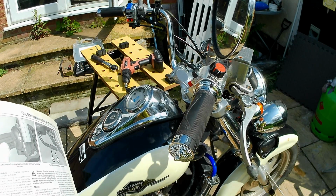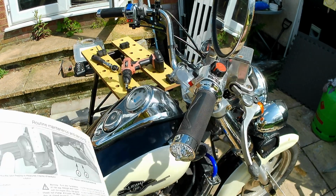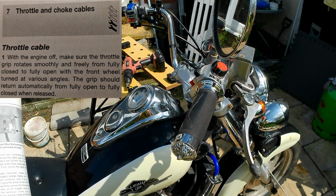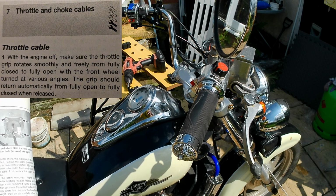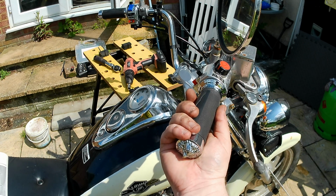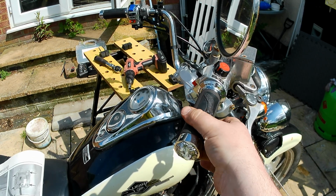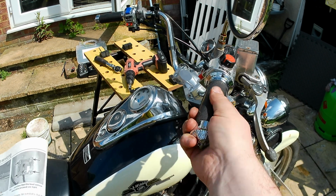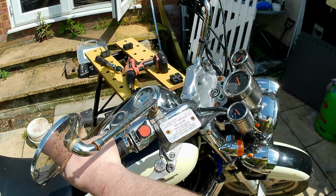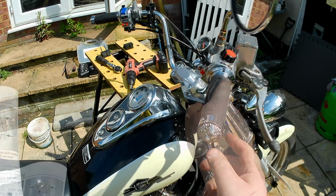Right, next is throttle cable check. With the engine off, make sure the throttle grip rotates smoothly and freely from fully closed to fully open with the front wheel turned at various angles. The grip should return automatically from fully open to fully closed when released. Yep, that's good. And if I let go of it, lovely. Still doing it. The throttle is the one bit of this bike that's actually quite nice.